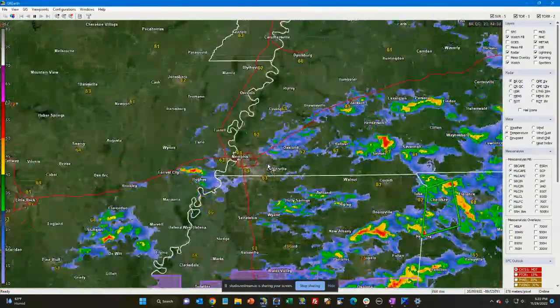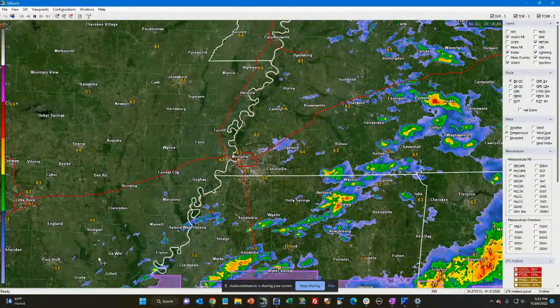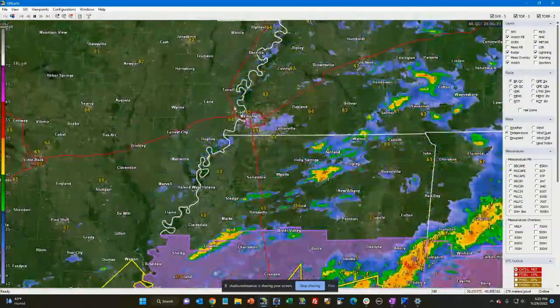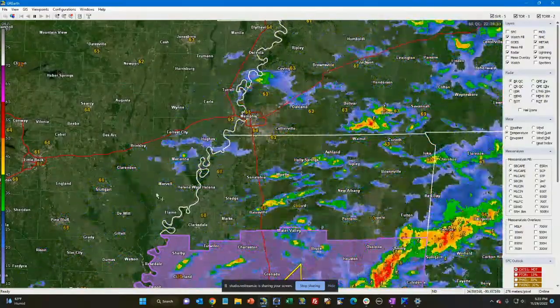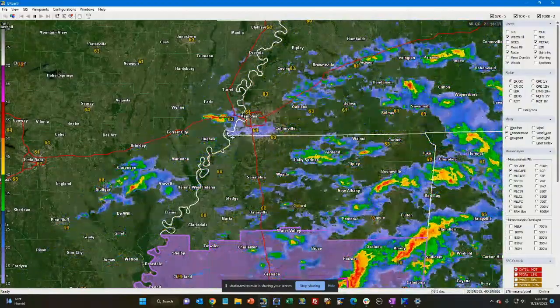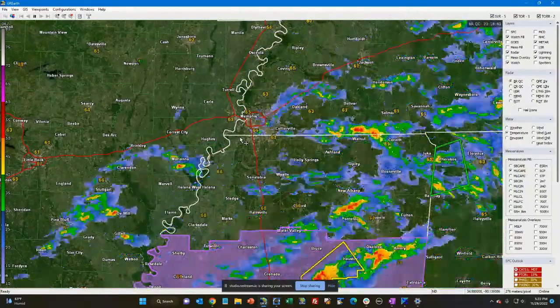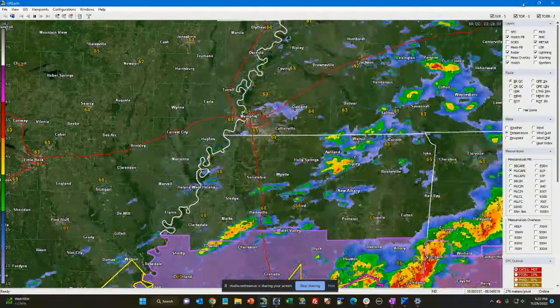We'll zoom in a little closer, and you can see that we have some showers and a few thunderstorms that have formed over southeastern Arkansas. All of these are moving to the northeast at a pretty good clip, 50 to 60 miles an hour. These last few that have moved through have weakened after getting north of I-40 or approaching the metro area, and I'll show you why that is and why that might change as we head into the evening hours.